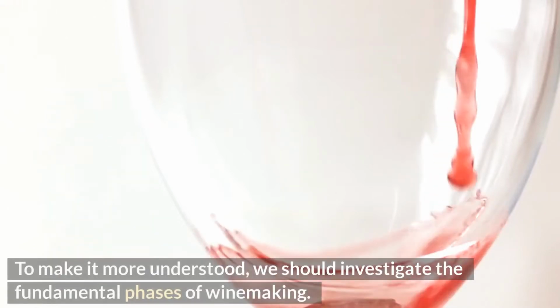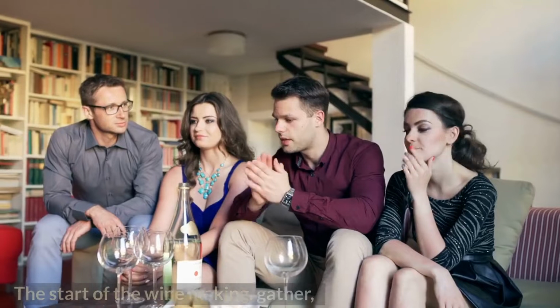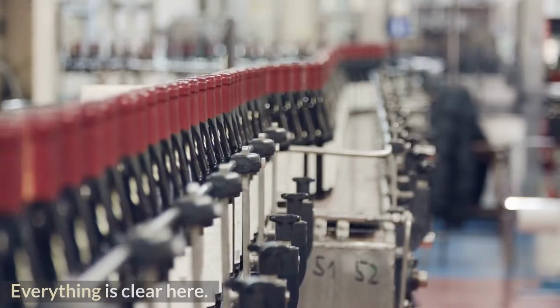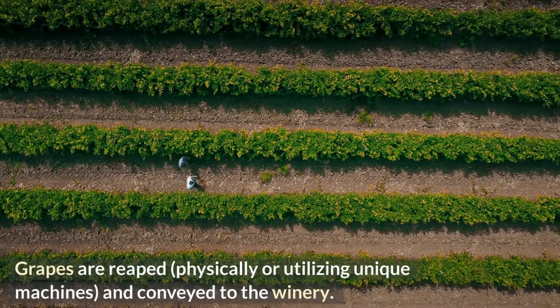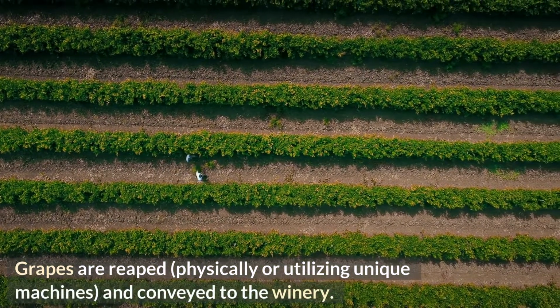To make it more understandable, let's look at the main stages of winemaking. The start of the winemaking: harvest. Everything is clear here. White grapes are typically harvested before red. Grapes are harvested, manually or using special machines, and delivered to the winery.